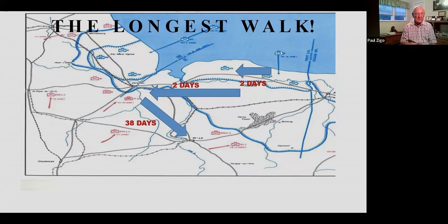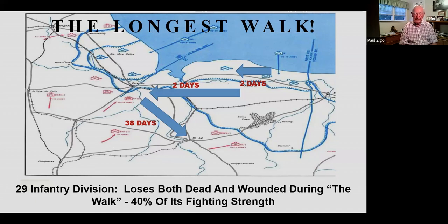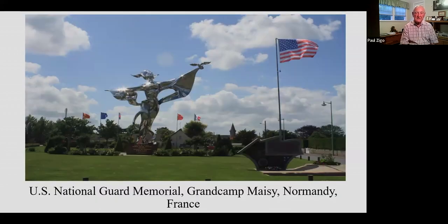But look at the division that was assigned all these missions. That division, the 29th Infantry Division, a National Guard unit from New Jersey, Delaware, Maryland, and Virginia. The 29th Infantry Division does suffer because of all this fighting. Losses mount up to nearly 40% of its fighting strength. And because of that, this division is in particular recognized by the French government to this very day. It was recognized just recently during the ceremonies that were conducted for the 80th anniversary of this operation in Normandy, France.